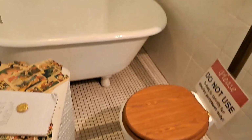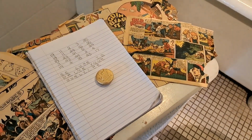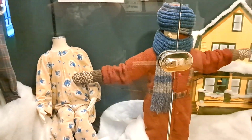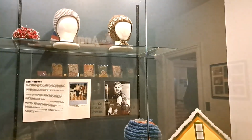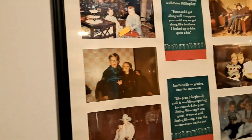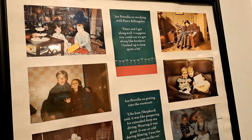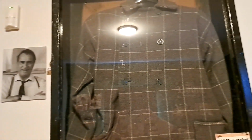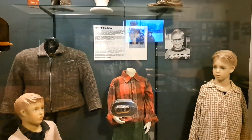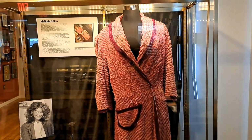Can't go into Mom and Dad's room. How cute they are. Oh, look at them. Oh my goodness. My mom, she was so confused.